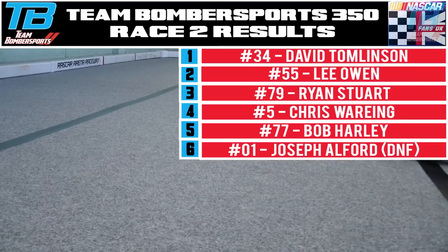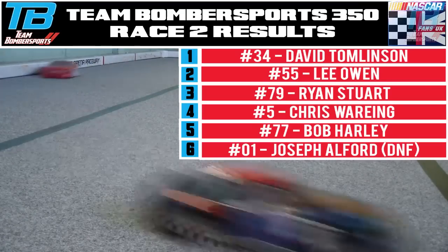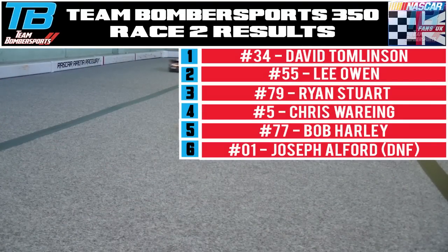Lee Owen was much improved, and despite coming up just short on a second straight victory, he can still be pleased with a second place and a better performance in the feature. Ryan Stewart had to settle for third. What might have been had his pit strategy paid off? Who knows? Chris Wareing's recovery ended with a fourth place finish, and considering that car was in bits between the sprint and shootout races, that is an impressive turnaround for the Good Sign number 5 Chevy.